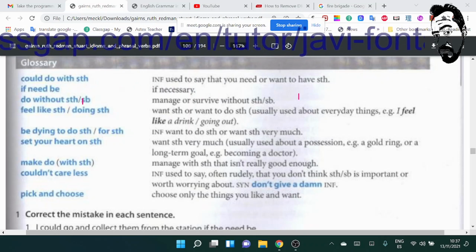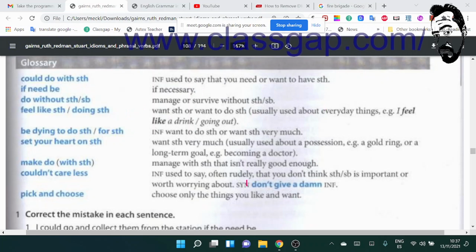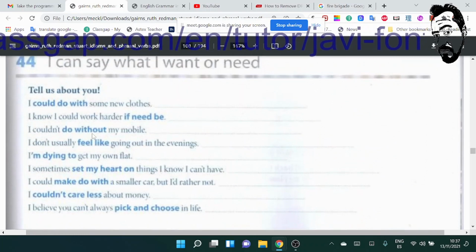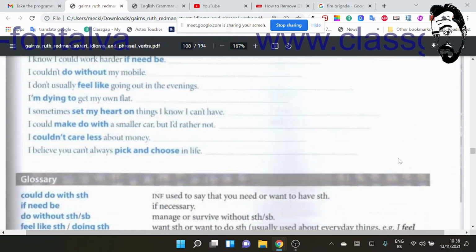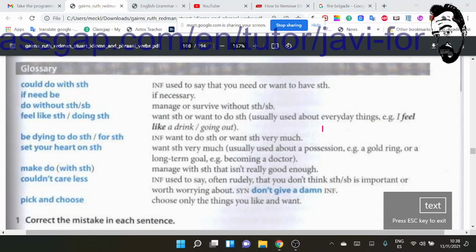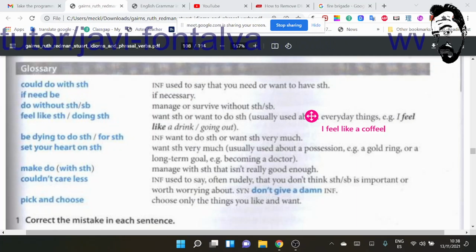Okay, do without. So if you can't do without something, it means something is very important. So for example, here in the text, I couldn't do without my mobile means my mobile is necessary for me. Yeah? Okay, feel like. Feel like basically means I want. For example, I could say I feel like a coffee. I want a coffee. I want a cup of coffee.